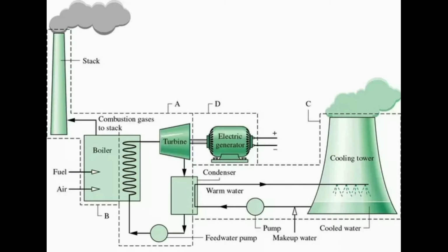Now we will discuss the boiler. What is a boiler? The mixture of pulverized coal and air, usually preheated air, is taken into the boiler and burnt in the combustion zone. On ignition of the fuel, a large fireball is formed at the center of the boiler, and a large amount of heat energy is radiated from it. This heat energy is utilized to convert water into steam at high temperature and pressure.